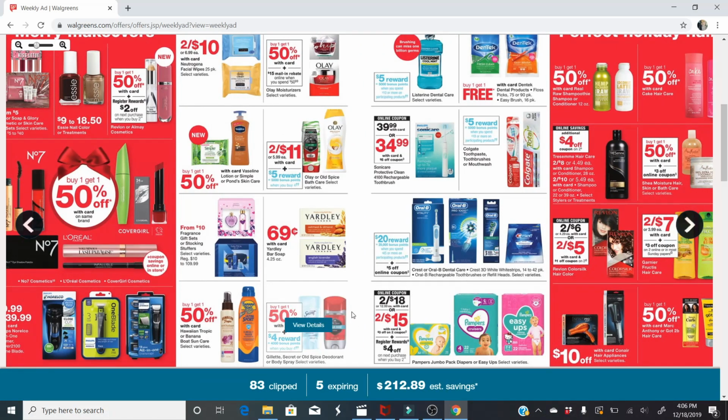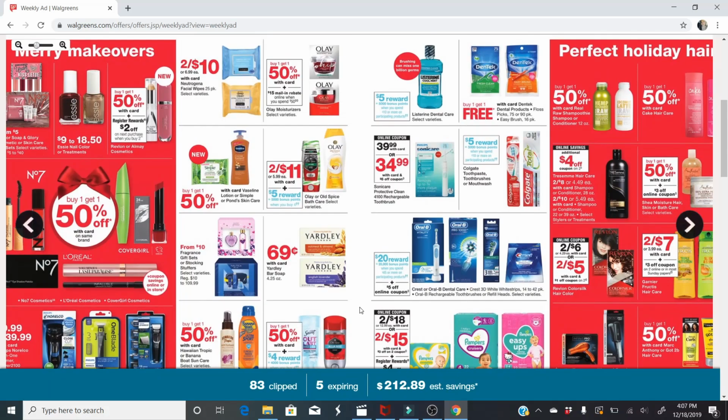Secret, Outlast, and Old Spice, buy one, get one half off. Buy 4, get 4,000 points. Same deal is going on this week. We do have that $6 off 4 digital coupon. If you guys haven't clipped it or used it, make sure you do that. If you haven't used it, just check the expiration date. Make sure it'll still work for next week, and then you can do that deal next week.